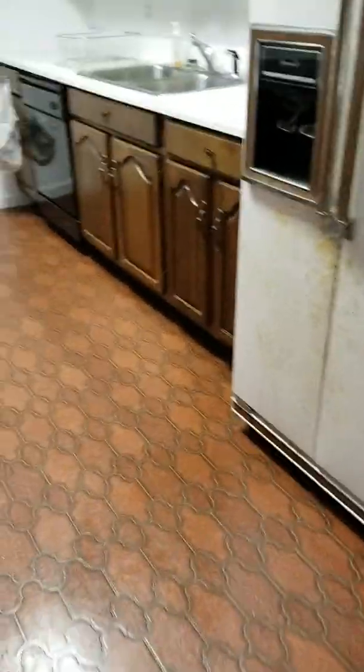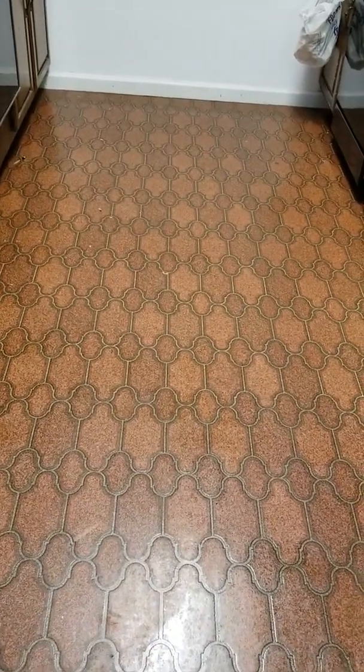So let me take it back out. We'll go over this awesome vinyl floor. This is, I think, like early 70s. It's pretty groovy. So in here into the dining room, all these rooms are really pretty good sized. Dining room looks out over the front.